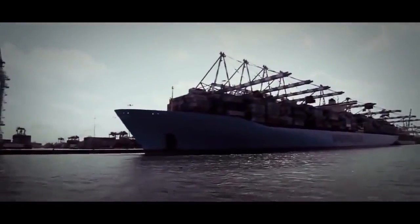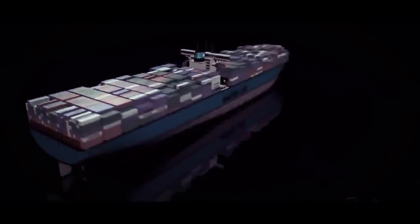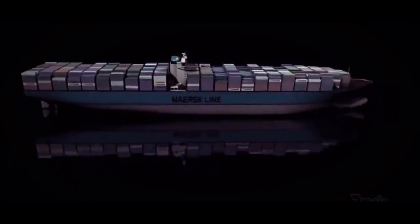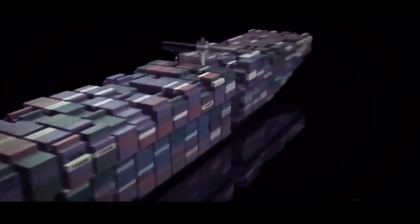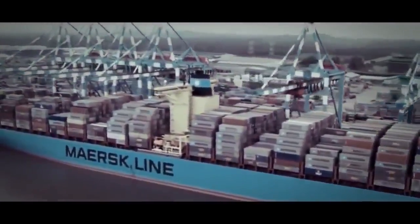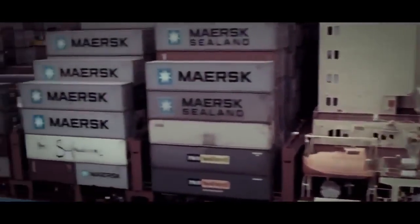Her unique silhouette is all boat. A sleek hull, a soaring superstructure amidships. She's clearly built for one purpose, to move enormous amounts of cargo as quickly as possible. Without those big boxes, Emma is an empty warehouse with a for lease sign in the window.